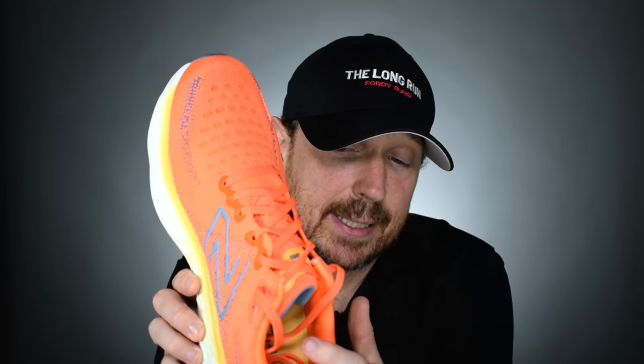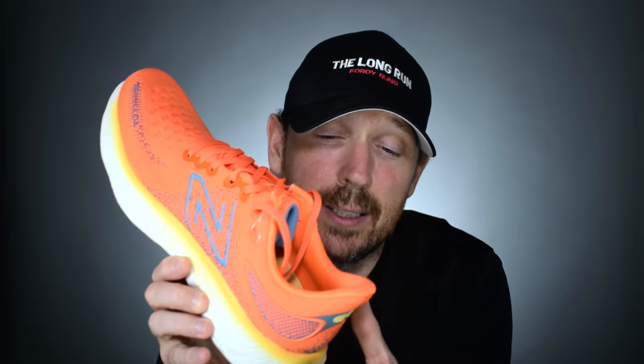And the other daily trainer that I'm using a lot at the moment is the New Balance 1080 version 12. I just prefer this setup versus the other setup. I like the heel counter. Very much feels like the 880. And the Fresh Foam X in it just feels kind of nice on those easy miles. So they're my daily trainer go-tos at the moment.